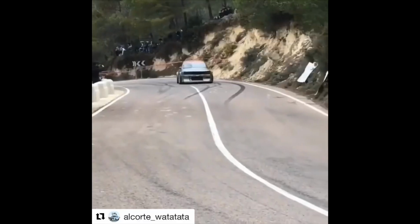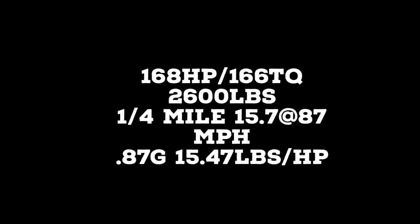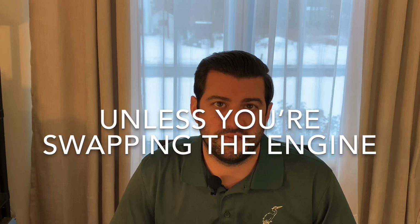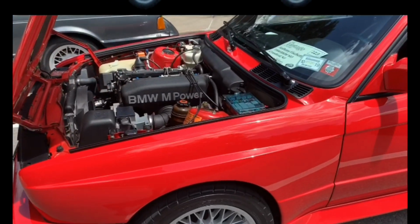Number 5. The next car on this list is the E30 BMW. They made them from 1982 into the early 90s. They only weighed 2,600 pounds, and the M20 out of the 325i came with 168 horsepower and 166 pound-feet of torque. I would not recommend getting a 318i. They just don't make the power, and good luck finding an M3 under 50 grand. They're just almost non-existent, so we're going to leave them off the list.